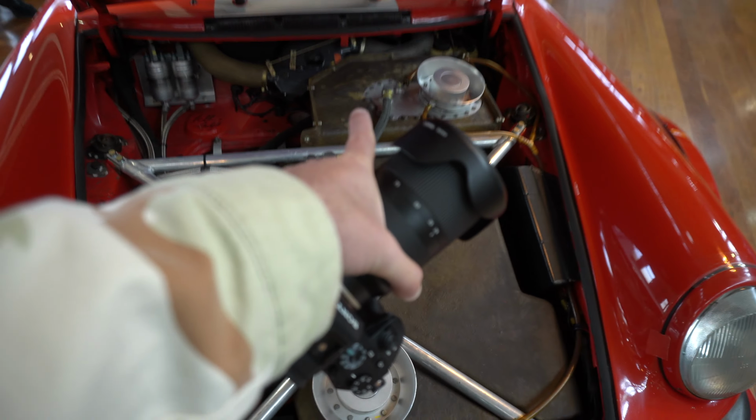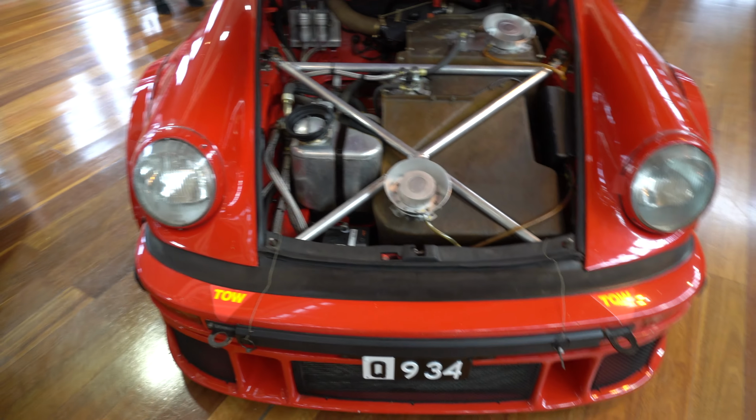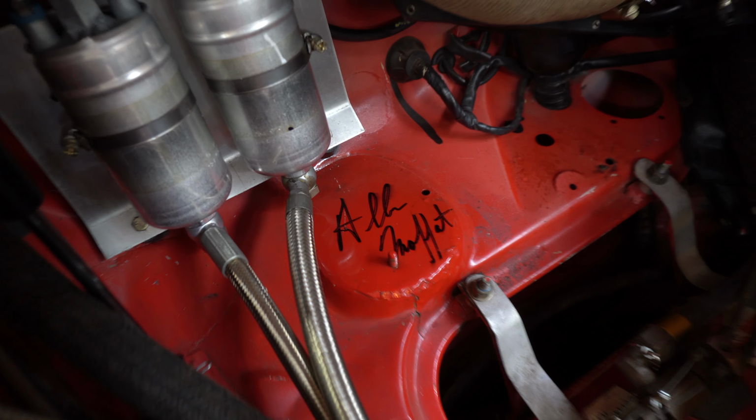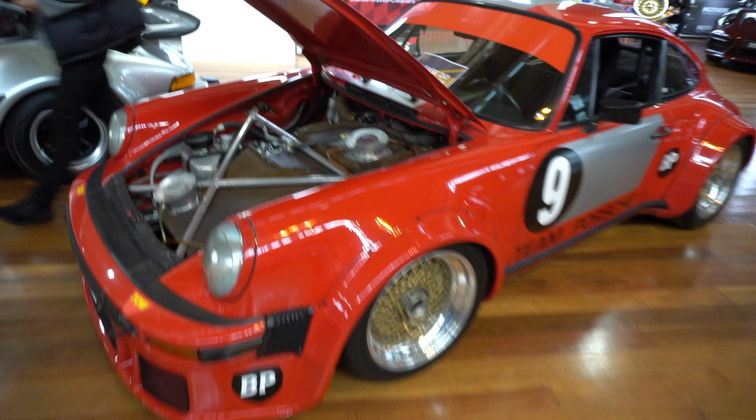Bracing and the extra fuel tank there, all set up for racing. It's actually got somebody's signature down there as well. Not quite sure whose that is. That's lovely.